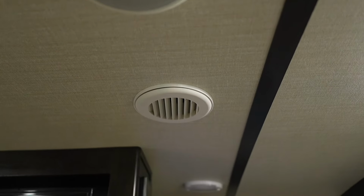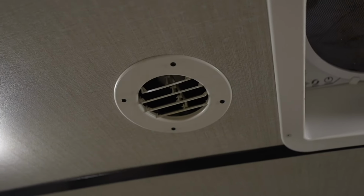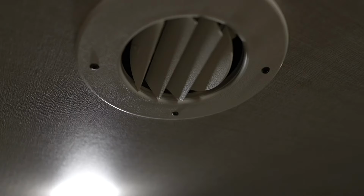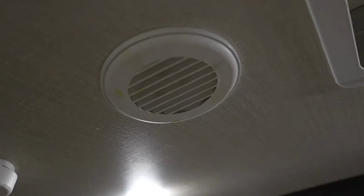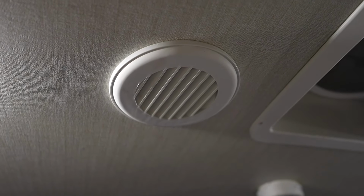Now the AC is ducted through the whole ceiling, and we have one there. I have one over here in the bathroom, and I actually put these vents on here so that you can close it off to make the other vent stronger if you want. We have another one that I put that on right here. There's a regular one here, and then there's another one here inside of the bedroom.